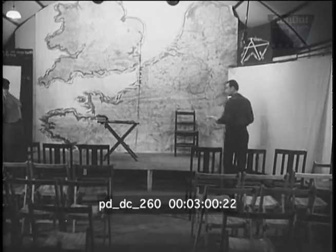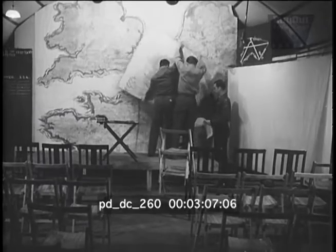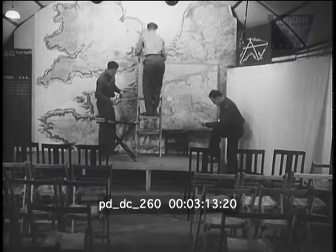Early on the morning of October 2nd, the S2 officers prepare the maps for briefing the pilots who will fly to Emden. In this room, the attack order that began at Bomber Command completes its journey down in the fighter group.